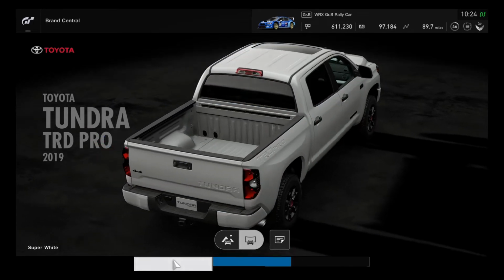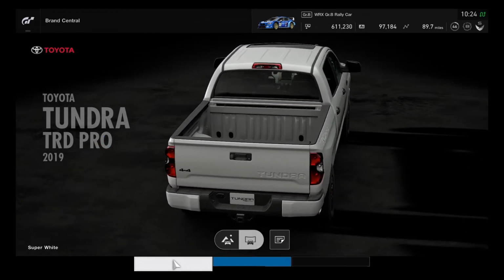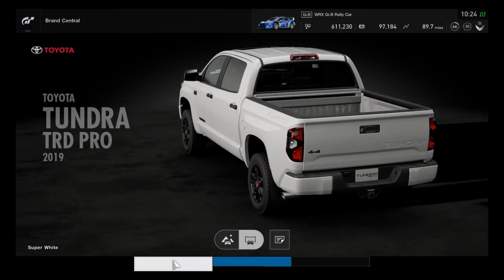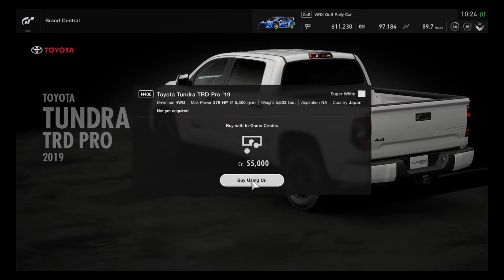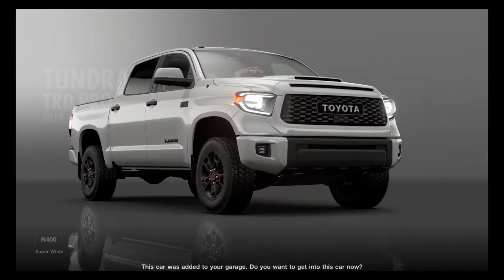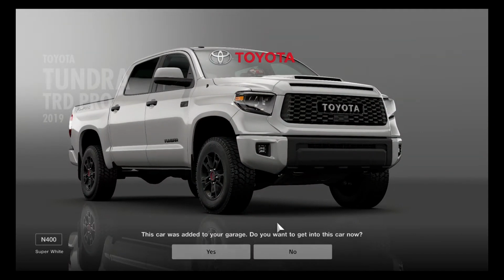The white color, the Super White, has everything on it. So it looks like I might go and choose the Super White. That would be very good for an N300 sports truck. As an N400 car, the Tundra could take it to the dirt track for a good off-road challenge to be prepared.